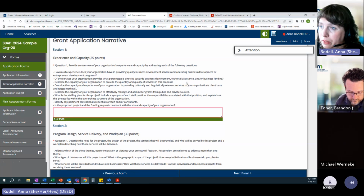So in the grant application narrative section, you will find the areas that you'll be scored on for your proposal itself, and also identifying how many points are associated with each section. So there are multiple sections in here. Each question that's provided has a text box below it for you to provide your answers. And please note there are character limits on each of the sections.